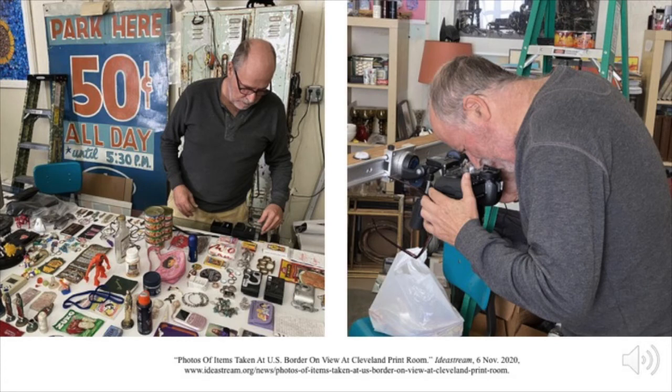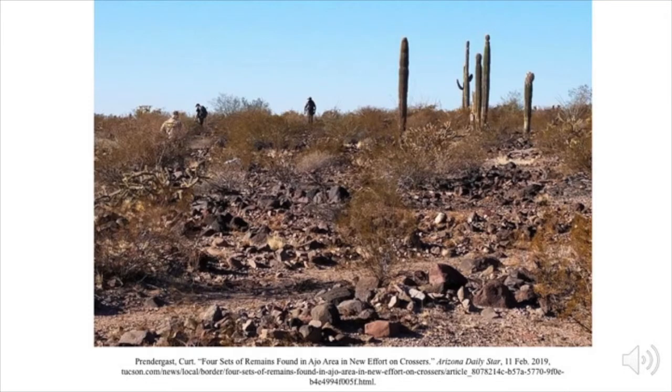Here are pictures of Tom Kiefer in his studio in Arizona. He didn't always live in Arizona. He was born in Kansas and then grew up in Seattle and studied graphic design and eventually began his career as a graphic designer in Los Angeles, but then transitioned later on in his career into photography. In 2001, Tom Kiefer moved to Arizona to focus on photography, and in specific, he moved to an area called Ajo, Arizona, which is very close to the border.